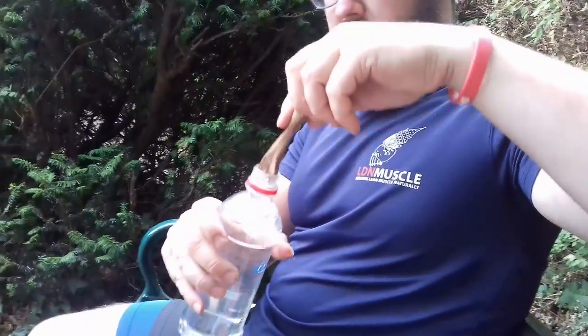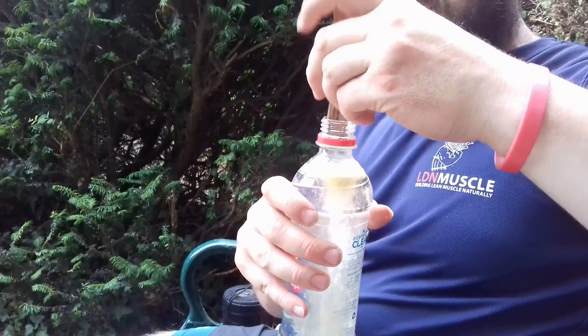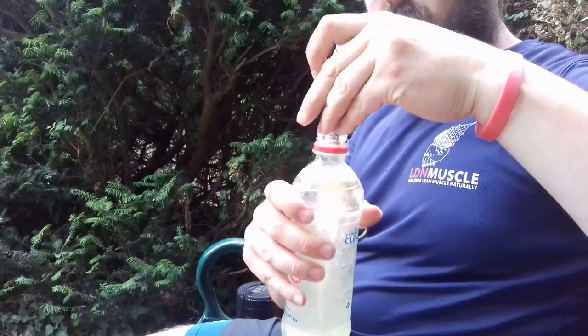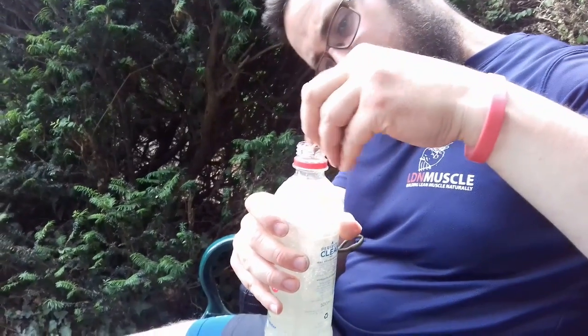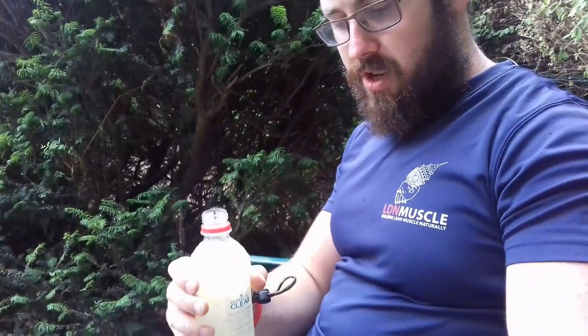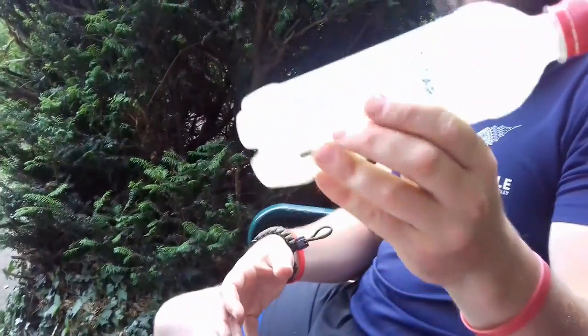We're going to mix up this lemonade beverage powder. So just put it in 500ml of water. It's quite muggy out today, so I'm pretty thirsty. Get all that in there. It's got quite a vibrant yellow colour to it, a kind of cloudy lemonade colour.